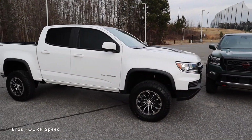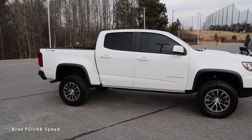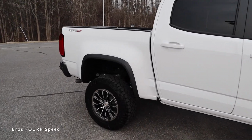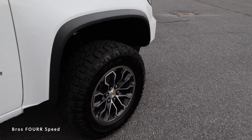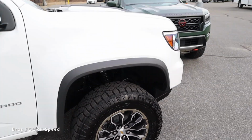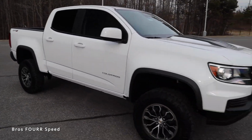Moving to the side profile, you can see how everything looks over on the ZR2. You can tell you do have quite a bit of a lift kit over a stock Colorado with just how much gap there is from the wheel to the fender. I do like the tire and rim setup. I think it's a really cool design for it. You get the black plastic fender flares. Pretty nice looking truck overall.